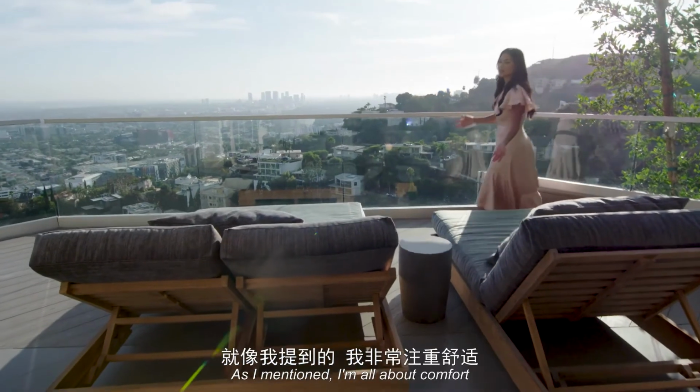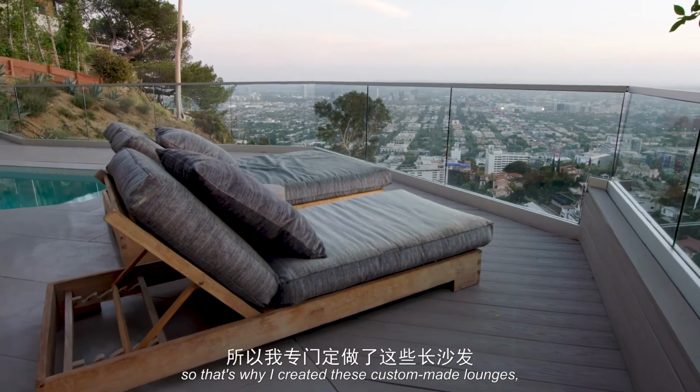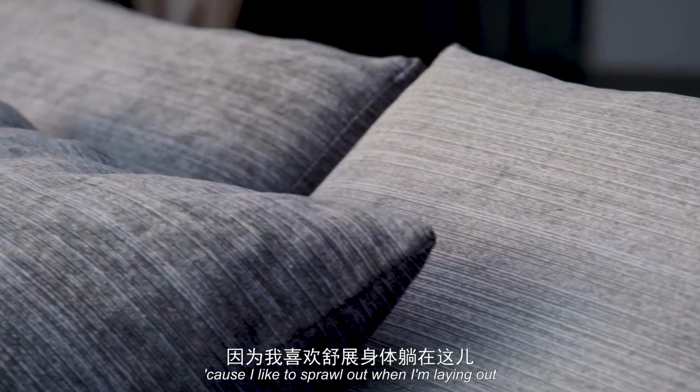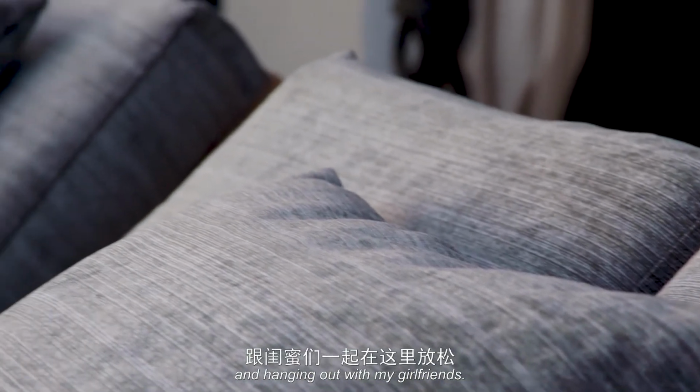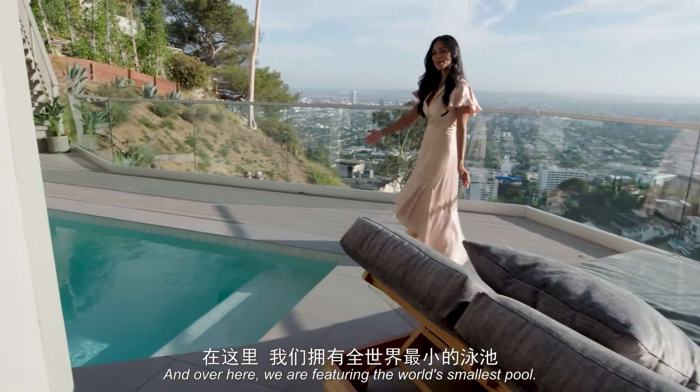As I mentioned, I'm all about comfort, so that's why I created these custom-made lounges, kind of like lounge beds, because I like to sprawl out when I'm laying out and hanging out with my girlfriends. And over here, we are featuring the world's smallest pool.